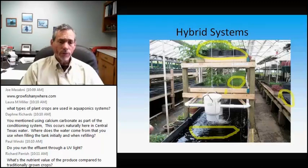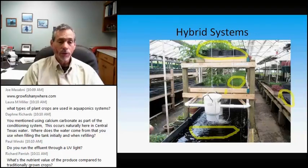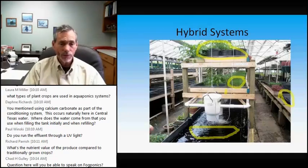We don't run the effluent through a UV light, Paul. We've found no need to do that. It's an additional expense. There's the suspended solids. I don't know if that would be a real issue or not, but we do not run the effluent through a UV filter. We actually want some of the microbial life to stay within that. We're not real concerned about the fish poop because we're not watering directly on top of the plants. It's coming up through the roots. So the simple answer is no, we do not.